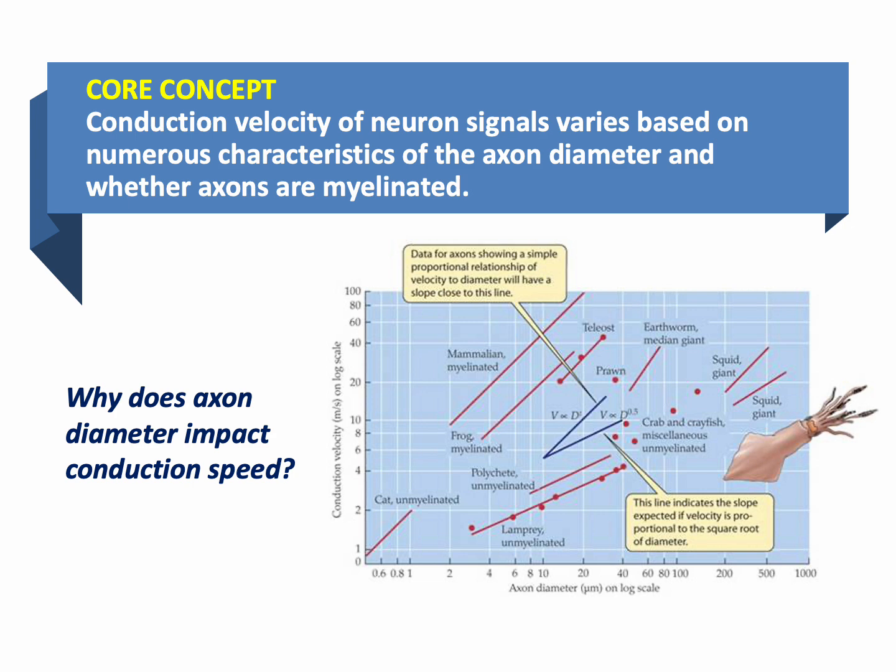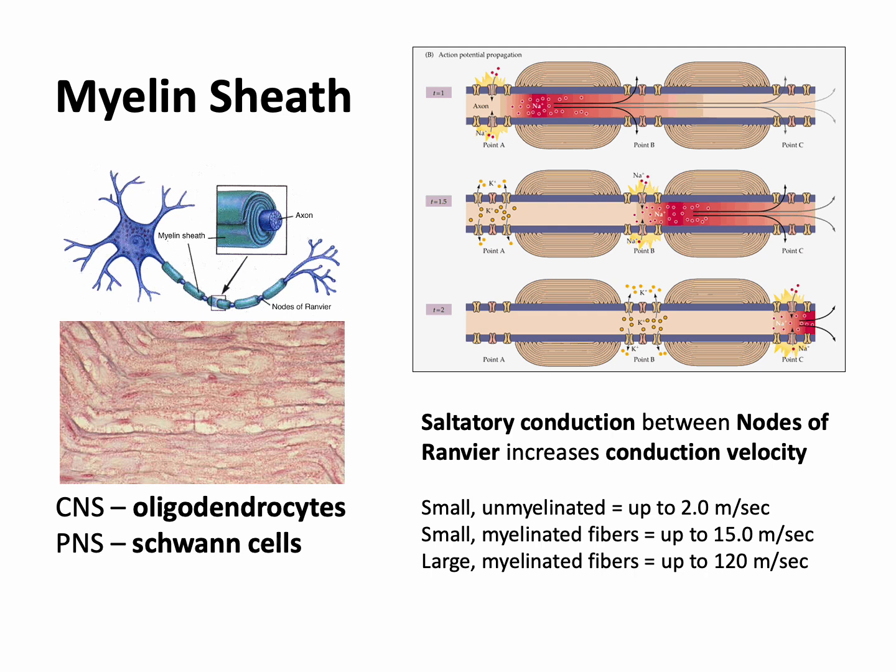The other big thing that influences how fast conduction can happen down an axon is whether that axon is myelinated or not. Myelination is basically insulation of an axon. So when we talk about myelin, we talk about the myelin sheath. And the myelin sheath are those other glial cells that we talked about. So glial cells are basically any other type of cell found in the nervous system.